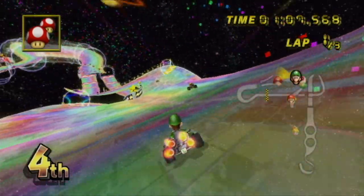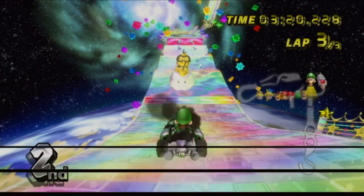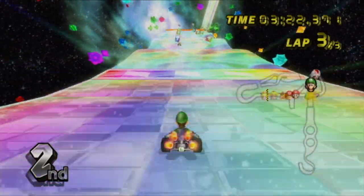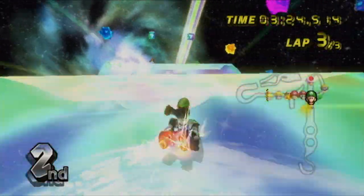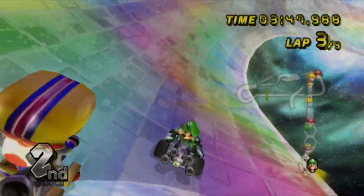There is also a cool feature to this track. If you fall off, you will burn up and fall into the abyss as a weird meteor. Lakitu then takes you back on the track and you are smoking. Not that type of smoking. He does not just spawn back on the track with a cigarette in his hand. This is a cool feature that adds to the space theme.